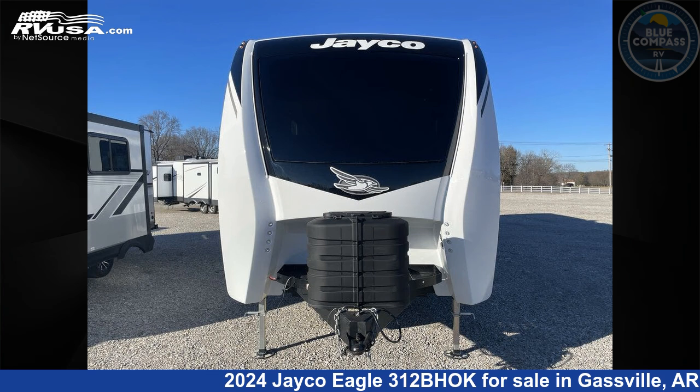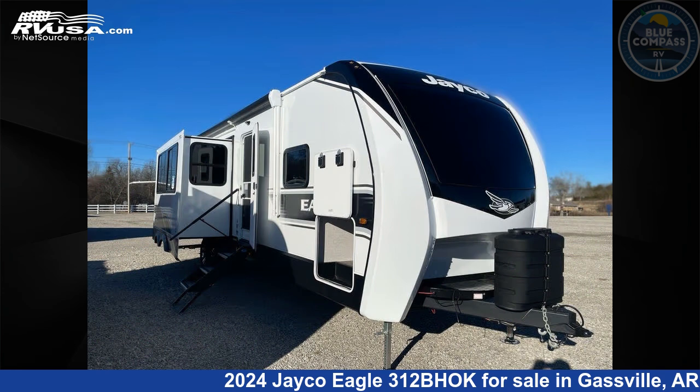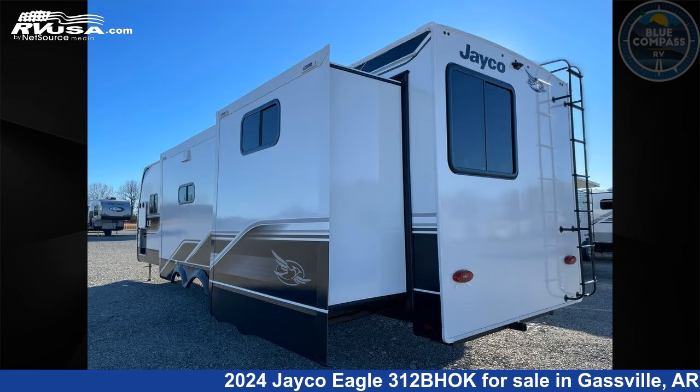This 2024 Jayco Eagle 312 BHOK is a travel trailer RV. It is located in Gassville, Arkansas, 72635 and is offered for sale by Blue Compass RV Gassville.